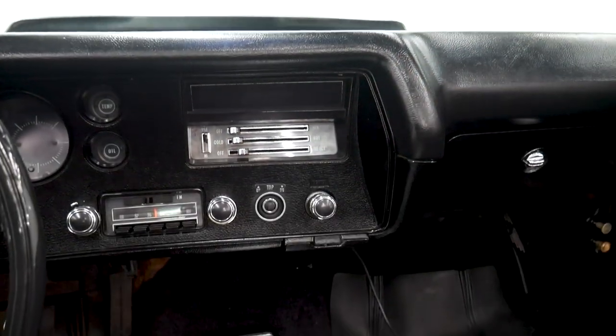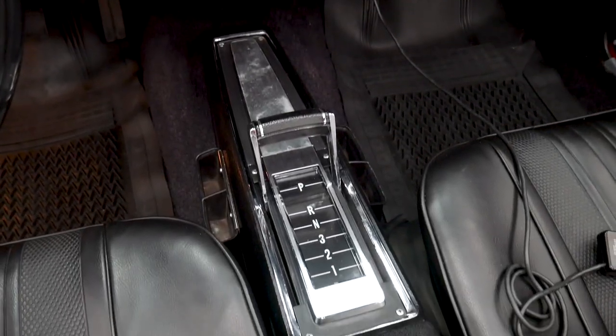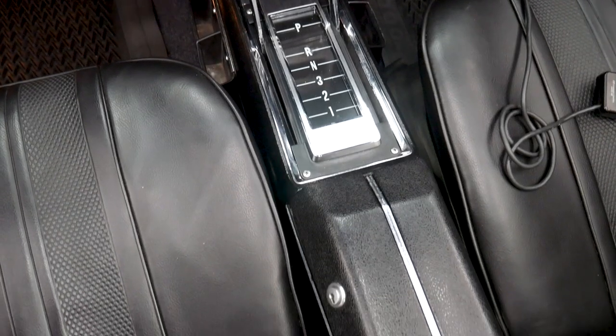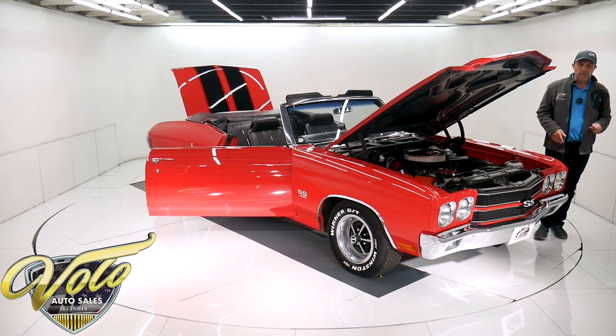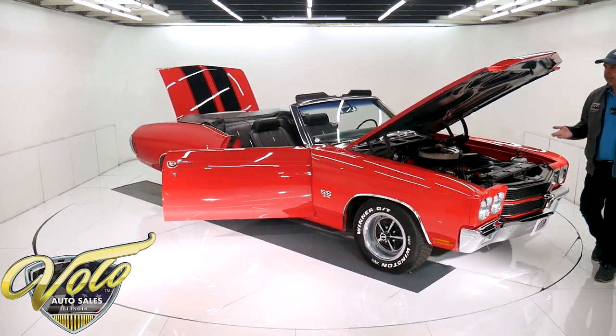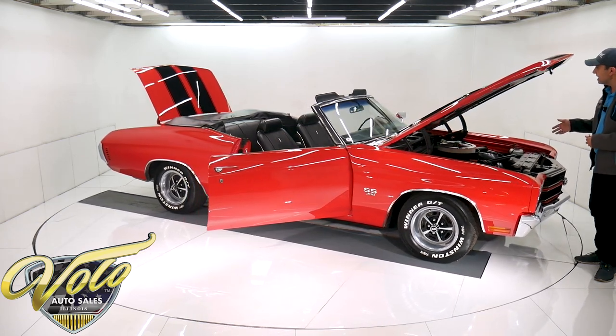The center console, 90% of it looks new. There's one aluminum insert on top of the console. It's got some light scratches on it that's easily replaceable. So someone can tinker a few things you can buy out of catalogs and bring this car up to the next level. Motor compartment, like I was saying, is very tidy.